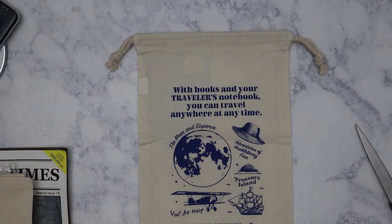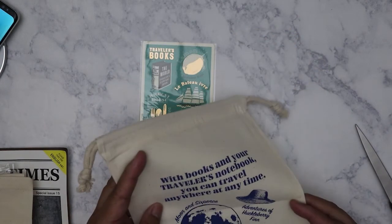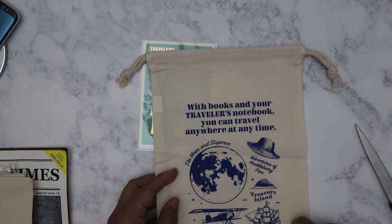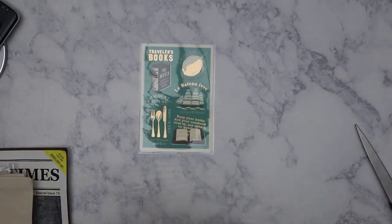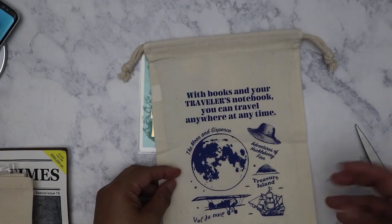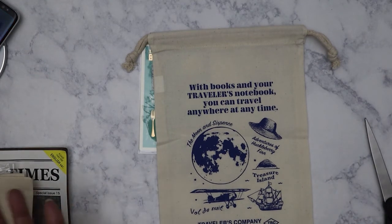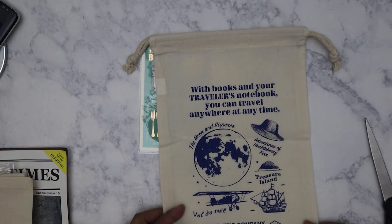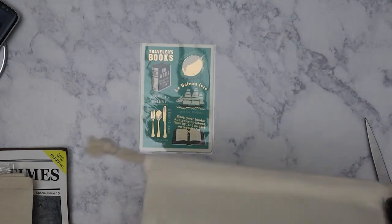But yeah. So then this is, I don't think it's the passport necessarily. It does say passport, but it looks like it could fit the regular size too. So this is another bag. I got the one from the previous year. It's just a drawstring bag. It's really good, like I said, to protect your Traveler's Notebook, so that when I throw it in my bag, it doesn't get scratched up. It says, with books in your Traveler's Notebook, you can travel the world. The Moon and Sixpence, Adventures of Huckleberry Finn, Treasure Island. I don't know what that last one says because it's in, I want to say, French. But anyways, I picked this up.